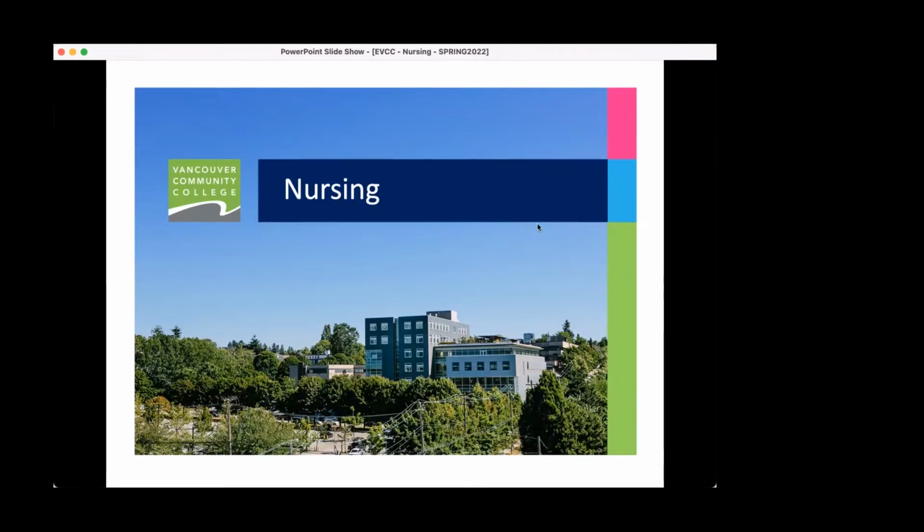We respectfully acknowledge that Vancouver Community College is located on the traditional and unceded territories of the Musqueam, Squamish, and Tsleil-Waututh Nations. This session is an opportunity for you to get to know our nursing programs and to learn about the school. So let's get started.